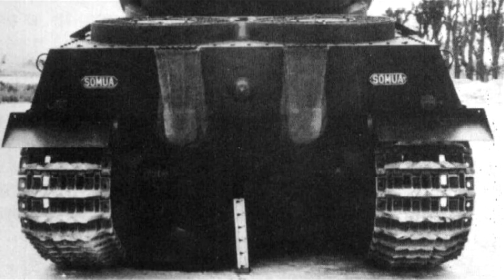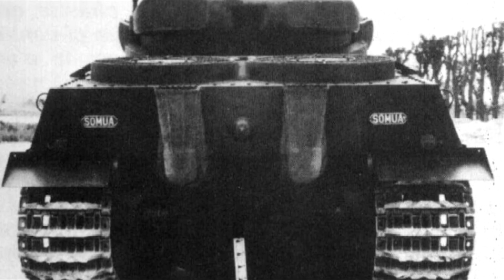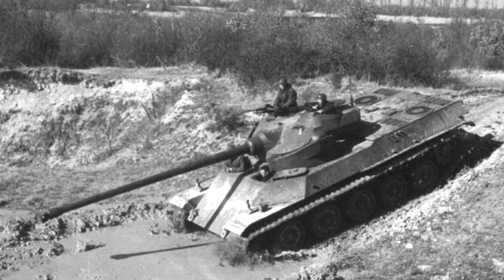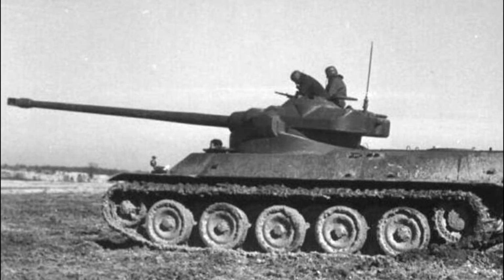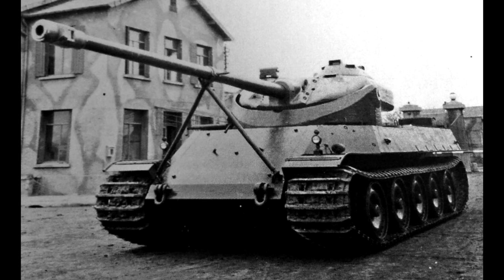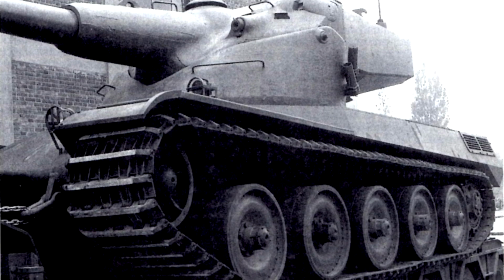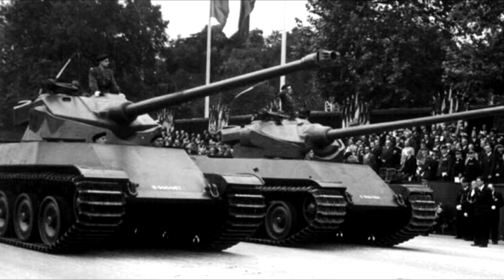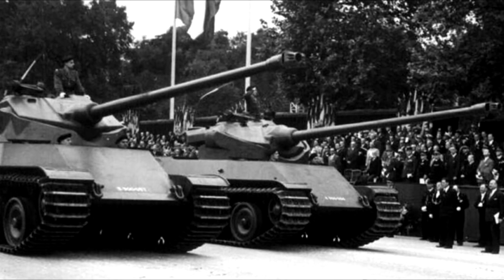Somua's engine-less prototype was demonstrated in 1951, with work completed in 1953. However, the AMX engineers were quicker off the jump. By that time, they had tested out not only the standard AMX 50 heavy tank, but also its version with a 120mm cannon. The army eventually went with a model that was ready to go.